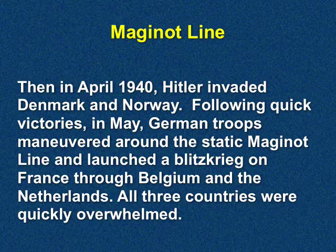Then in April 1940, Hitler invaded Denmark and Norway. In May, German troops maneuvered around the Maginot Line and rapidly advanced across Belgium, the Netherlands, and France. All three of these countries were soon overcome.